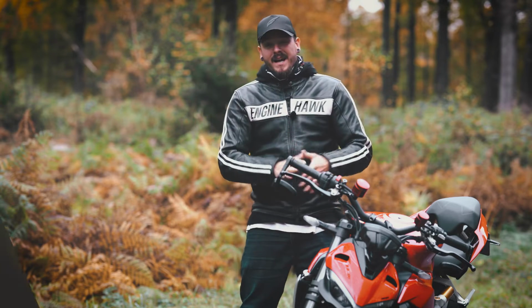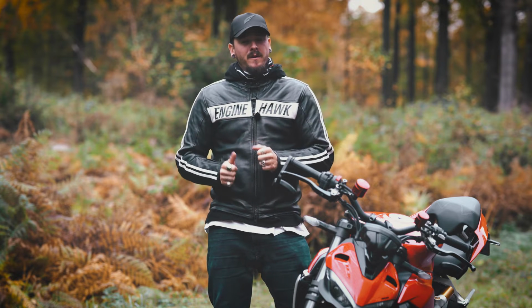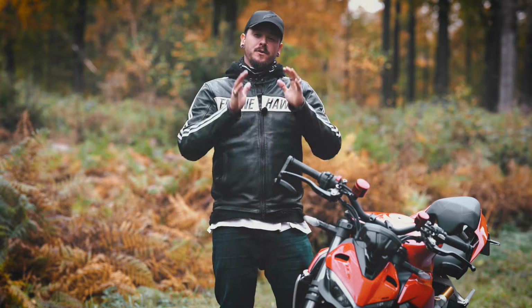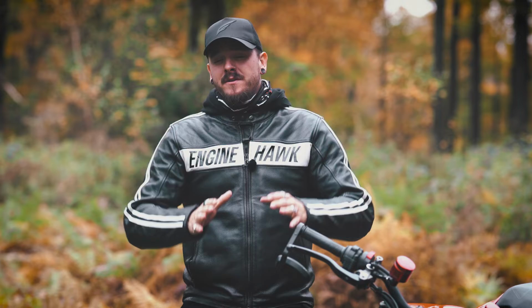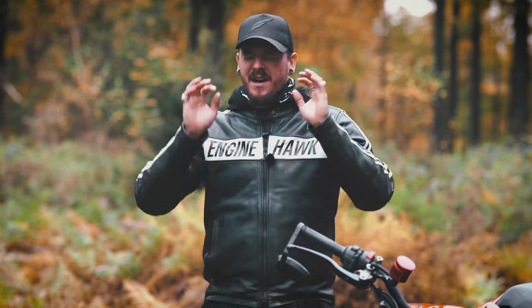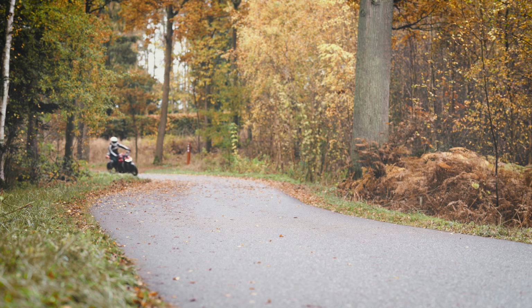This is the Ducati Streetfighter V2. It is equipped with the 153 horsepower, 955cc Superquadro engine. It has 101 Newton meters and a dry weight at only 178 kilos. The rubber is Pirelli's newest Diablo Rosso Corsa 4 tires.